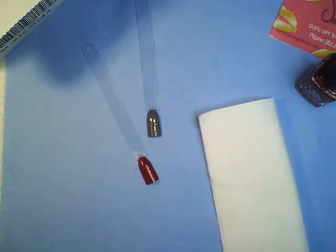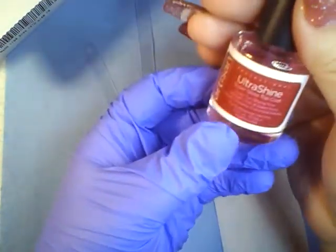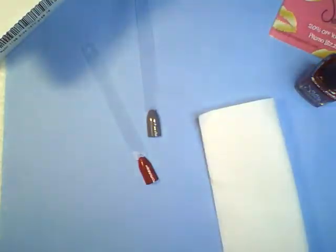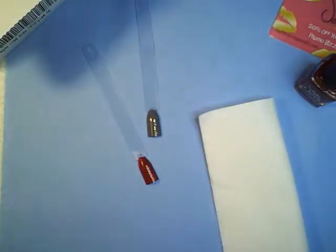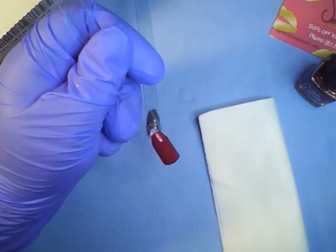I'm going to get my top coat. Okay, I'm just going to go ahead and use Artisan's Ultra Shine. I get this from nailsuperstore.com. And just for the sake of time, I'm going to go ahead and top coat.